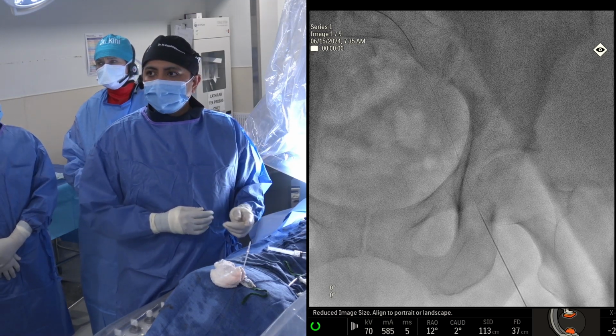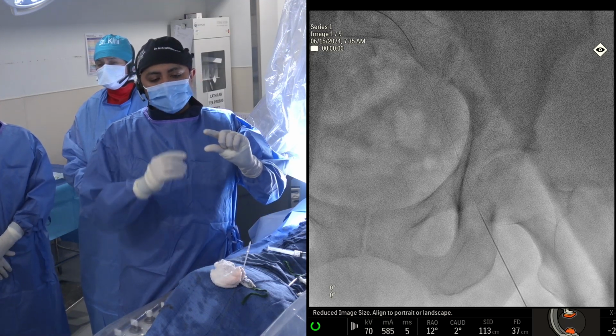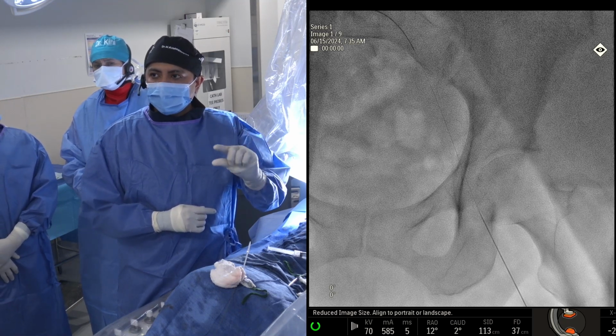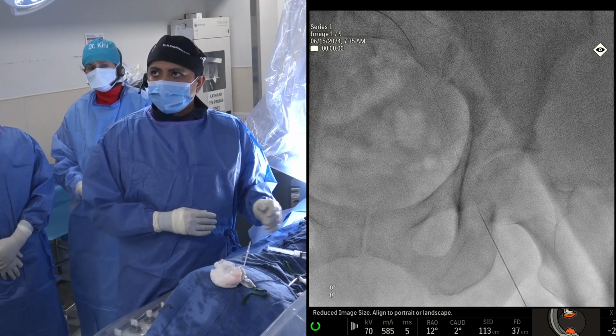We actually did not go with that option because she's morbidly obese, and for the distal access in the CFA or the SFA, there's this much amount of adiposity, more than a few centimeters. So we realized that if we have to close that access, it's hard, and if you need to do manual compression, it's going to be hard, and we may end up with more complications.